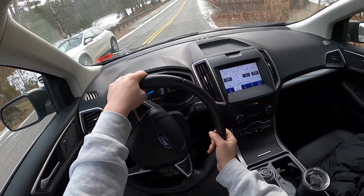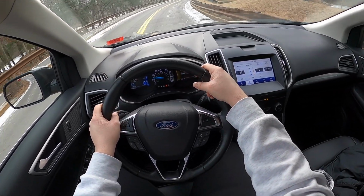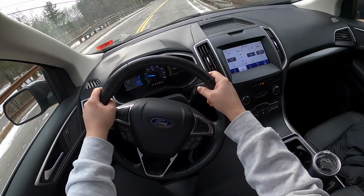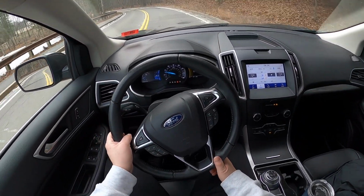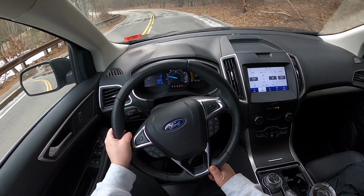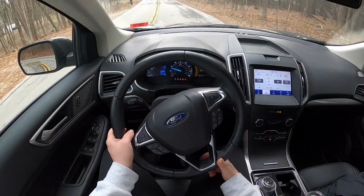So it handles the big bumps fairly well. I will say that you kind of rock back and forth. I wish the suspension was just a little softer, but it's not jarring whatsoever. I'd say it competes pretty well with even some of the larger SUVs, such as the Honda Pilot.